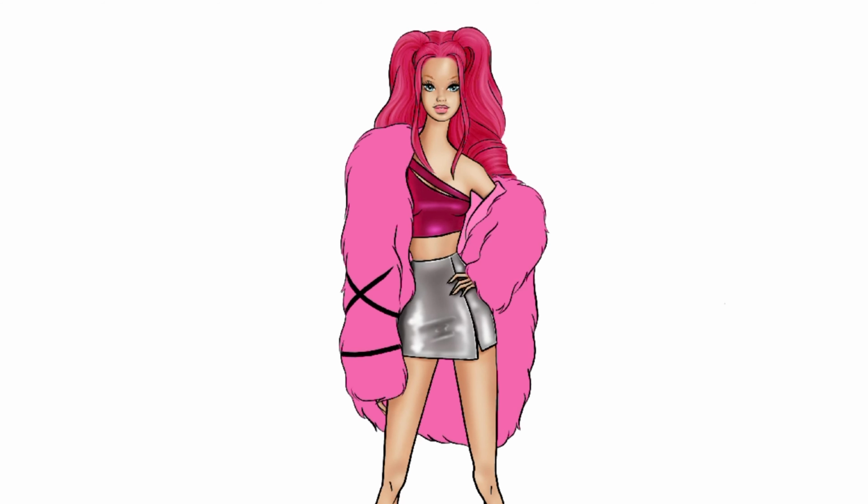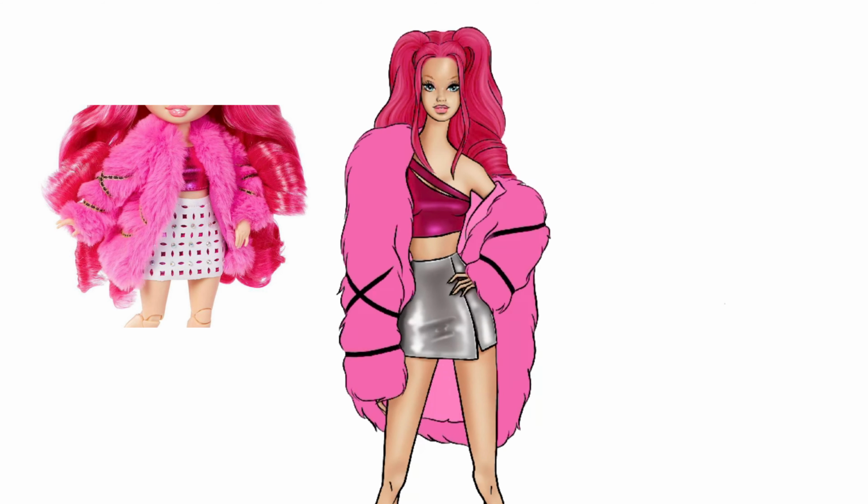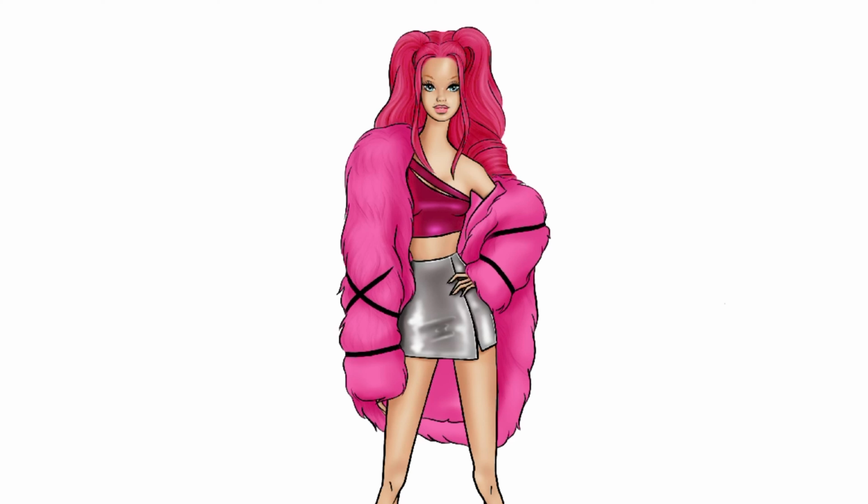Now let's add all that chain detail to this jacket, and I was really surprised when I got this doll and I looked at how they had achieved the chain detail with a little embroidery trim that had gold links to mimic the chains. It was so cute, and I love that they always include details on the back of these jackets, not just the front.